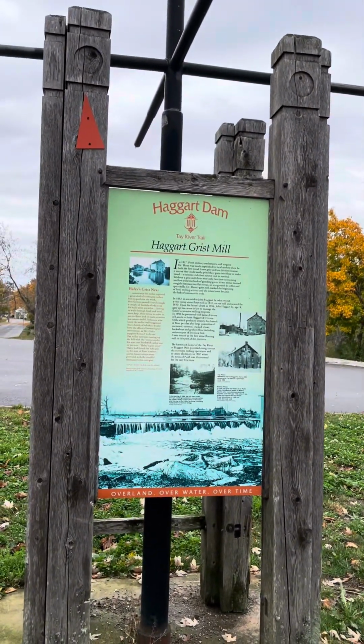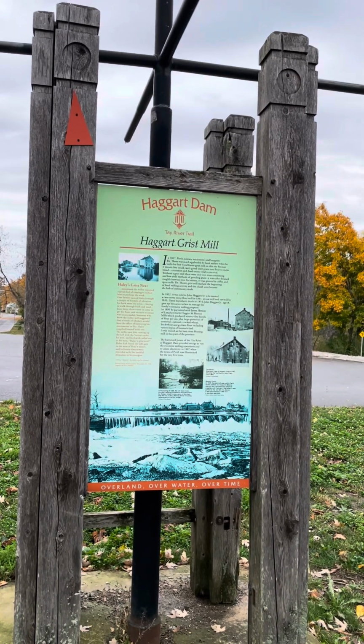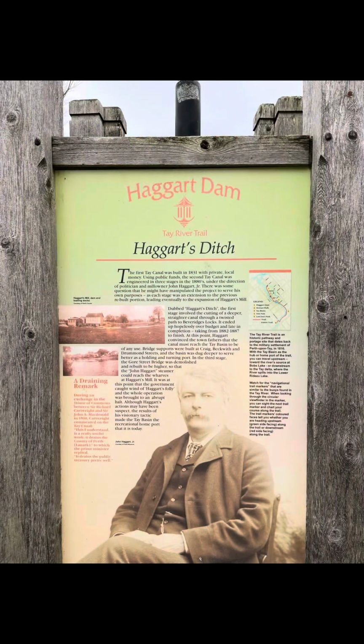We'll see more of these on our trail today. So the whole idea with these is that if you look down the road, you can see the next one. So let's continue on and find the next one, which is in Stewart Park.